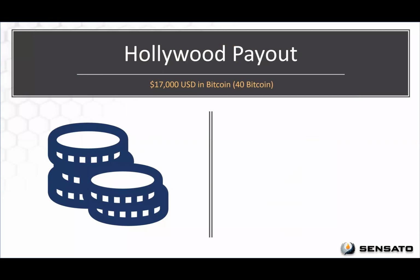But I want to talk a little bit about some of the other stuff that goes along with this, and that's the payout. When this occurred, Hollywood Presbyterian paid out $17,000 to get back the decryption key and decrypt the ransomware. That was about 40 Bitcoin, and Bitcoin is the currency that we see most ransomware demanding. Now, the interesting part here is that economics and the growth of our economy has all played into this, and it's a good living for ransomware attackers.